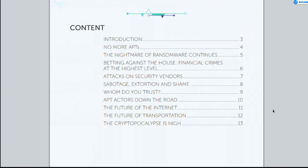They had a couple other ones in there. More nightmares about ransomware, more attacks against banks. Did you see that last one there? The cryptocalypse is nigh. Attacks on security vendors, like Kaspersky's had people go after them specifically. More sabotage, extortions, and shams and stuff like that. Asking who we trust and so on. And then the future of the internet and the future of transportation. So I'm sure they're talking about hacking cars there. And then the last one is the cryptocalypse. Need encryption, so we should keep using that. Interesting report. Kaspersky follows that stuff pretty closely.